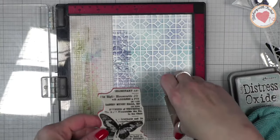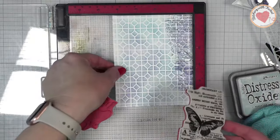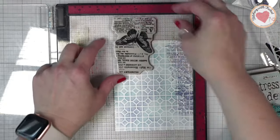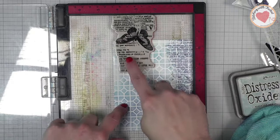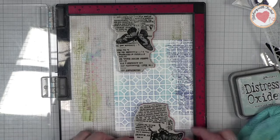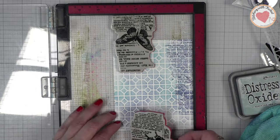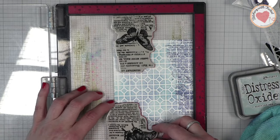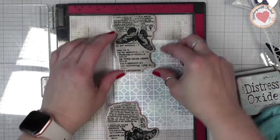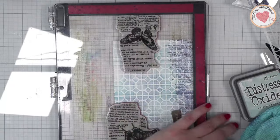Now we're going to grab a couple more of these images, and I might flip this around a little. Let's see if we can stamp it all at once. I just want a little text to show there. And maybe a little here. Or do I want it over in the corner? I might want it over in the corner. It doesn't really matter, I suppose. And we're going to go ahead.